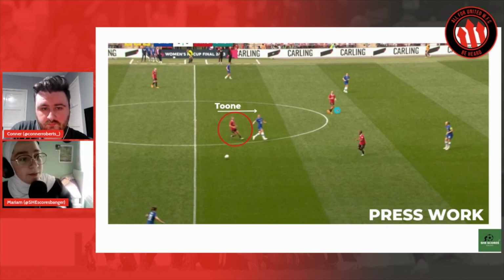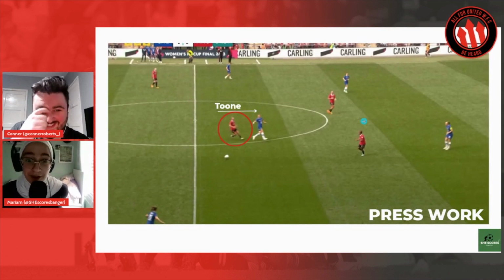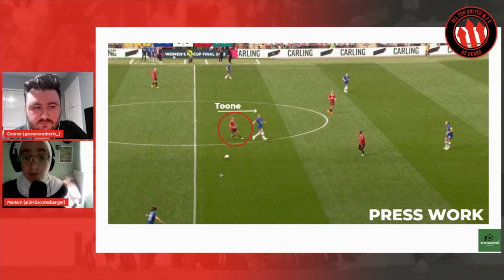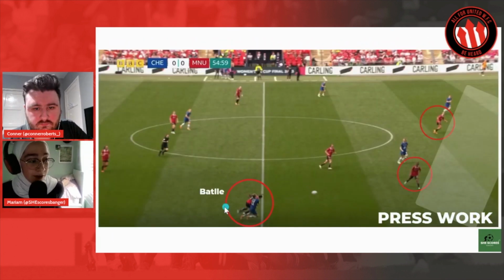You've got Paris and I believe, is that Galton? No, Russo quite high. Galton behind her. Similar boot color though. They're trying to get rid of the ball. So this is another instance of, right, they actually did get rid of the ball. Before you even know it, you've got Battier in.